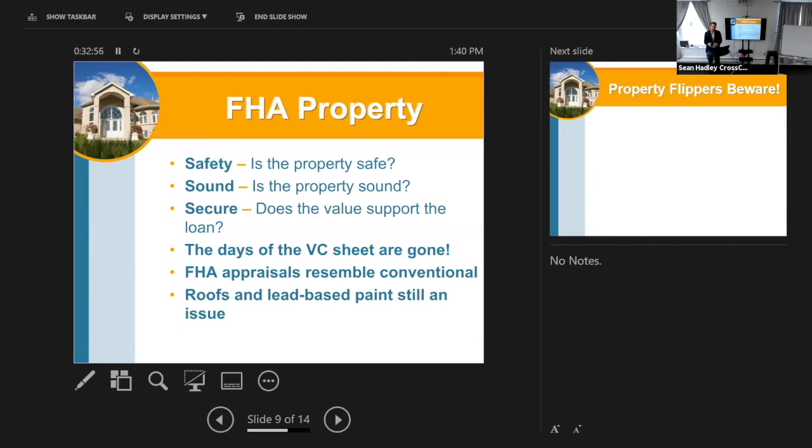Back in the old days, there used to be the VC sheet, which was a 7-page checklist of the appraiser walking into the home, just like a home inspection. Good, nope, bad, good, bad. That's gone, but the appraiser does still have to make sure the house is safe, sanitary, sound, and secure, and that is a big part of what everybody is always worried about.